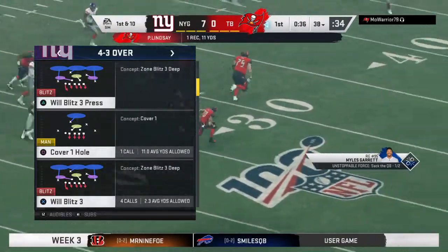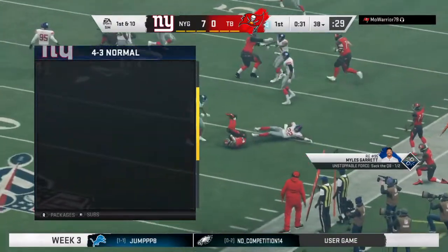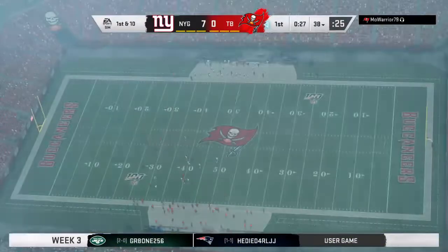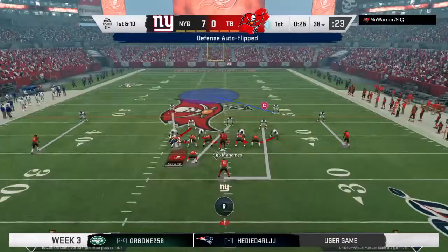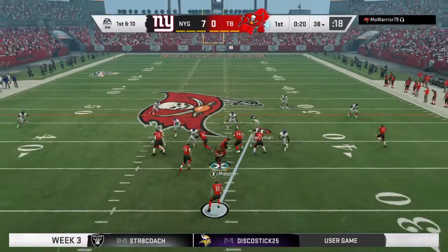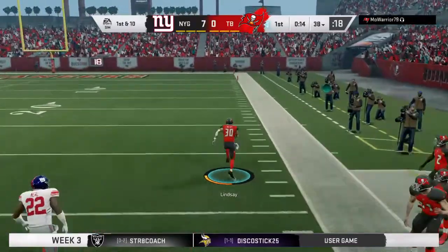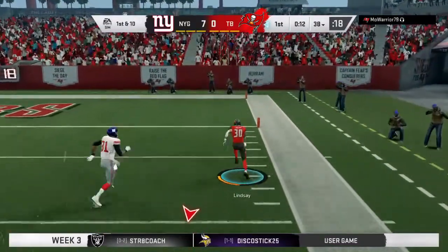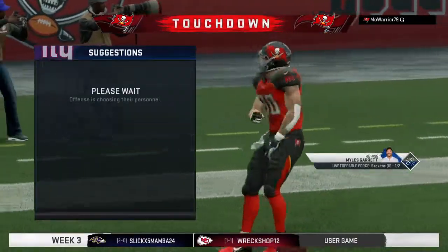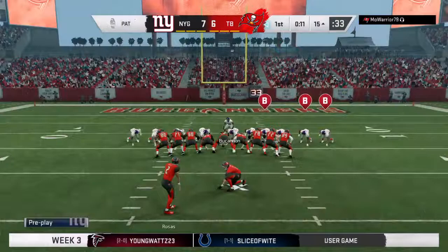A gain of 11 to kick off the drive, and it's a quick first down. First and 10 at the 38-yard line. They'll run on first down. It's Lindsey. He's got the first down and more past midfield. 30, 10, touchdown, Tampa Bay. Phillip Lindsey, his 2nd touchdown on the season as his guys are on the board here in this first quarter.